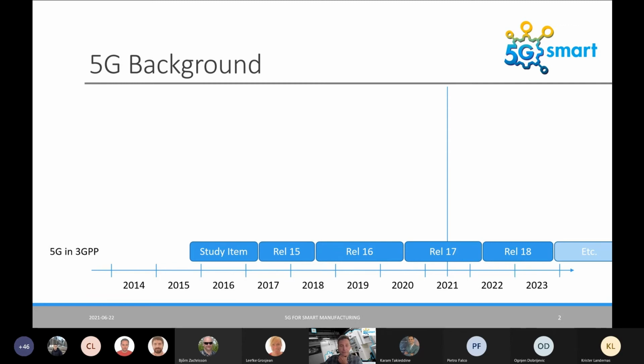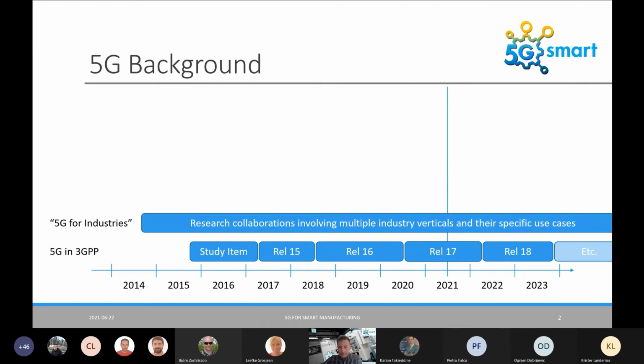And the first real 5G standard, so the first 5G release, that was release 15, and we're currently working with release 17 and starting up release 18 in the future. Already in 2014 or so, various 5G for industries initiatives were started up in different countries, and the aim with these were to engage with relevant industries to understand their needs and their requirements and what use cases they foresee, and of course also to promote cellular technology as a solution for wireless automation and Industry 4.0.